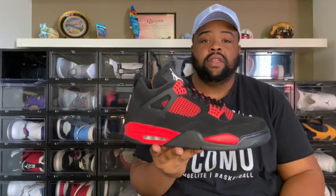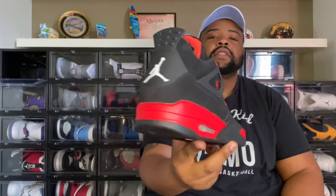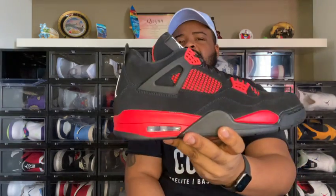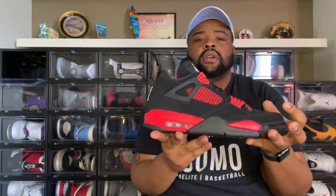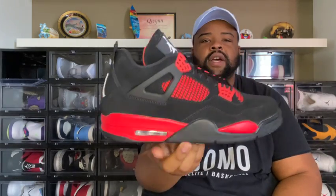So today's on feet is going to be the Jordan 4 Red Thunders. Picked up these last weekend. I don't know if they're sitting in the malls or not, but yeah, man, I had a lot of good success doing the on feet videos for my sneakers.